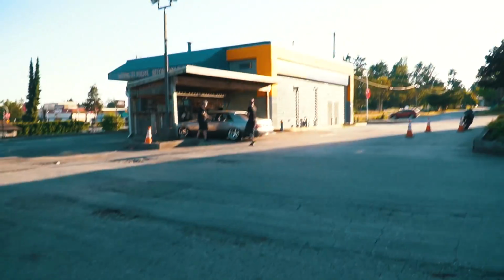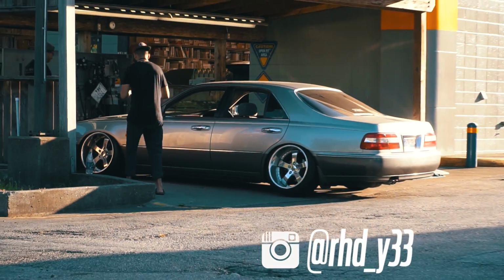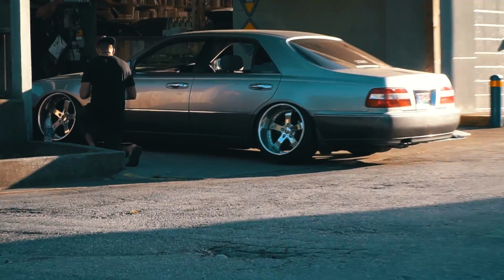So what I ended up doing was, luckily we're at Travis's work. He's been working on his car, getting it back because he got a VI, and he's getting it back all stancy.